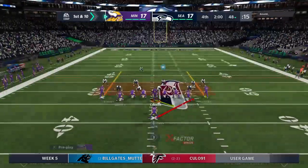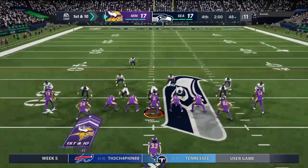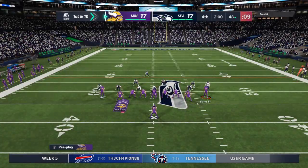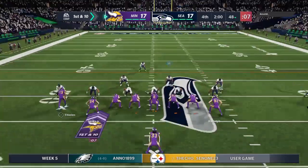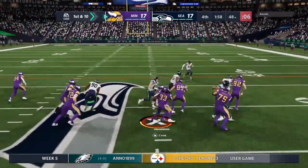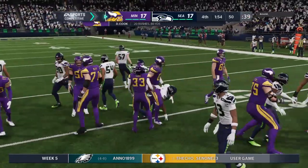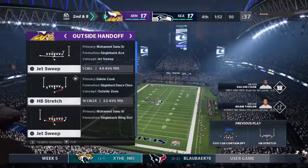So the Vikings are in possession of the football as we get you reset. They've got it 1st and 10 as they search for a go-ahead score. They'll run on 1st down. Cook. And he's taken down at the 50 after a short gain of 2.